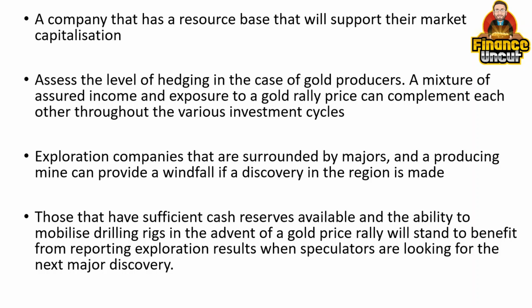Those that have sufficient cash reserves available and the ability to mobilize drilling rigs in the event of a gold price rally will stand to benefit from reporting exploration results when speculators are looking for the next major discovery. So having a quality balance sheet, having plenty of cash reserves to really get going, because like last year, when the price of gold and silver really started to run up, we saw some explorers really get drilling and announce some drilling results, and all of a sudden we saw the price of many of these explorers really take off.